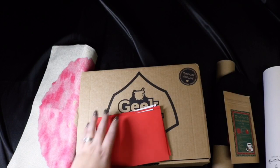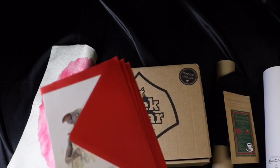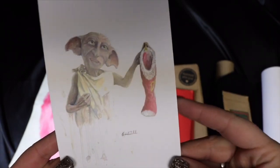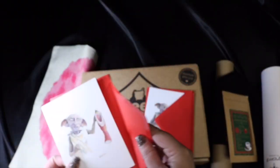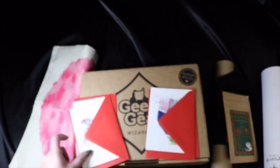All right, so these, I think, are Christmas cards because they usually include some Christmas cards in here, so I'm really excited because I think I see Dobby. Yes, and it looks like Kevin Cantwell might have made these too. Oh, this is so cute. So we've got Dobby holding a little stocking, and it has a D on it, like Mrs. Weasley might have made it for him. Okay, that's adorable. And it's blank on the inside. It's just got little cauldrons, so that's really cute. And it has a little red envelope. Oh, it looks like they gave us two of them. That's cool. So we can keep one and give one away.